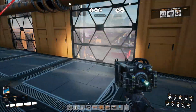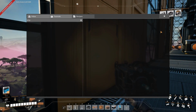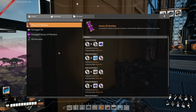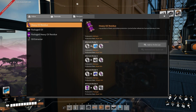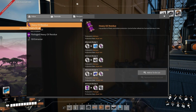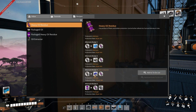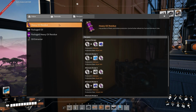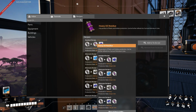Let's check out another recipe while we're at it for these. See what we can do with crude oil. So we'll just search up residue. Huh. Plastic. These are the ones that we're using at the moment. We can just make pure oil residue here, I think. No, no. That's resin. What can we do with resin real quick? Oh yeah, I guess we also can just make pure heavy oil residue.